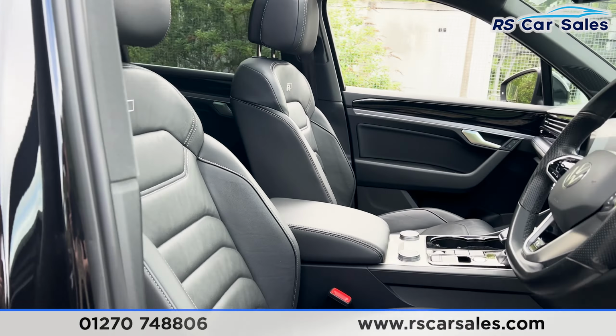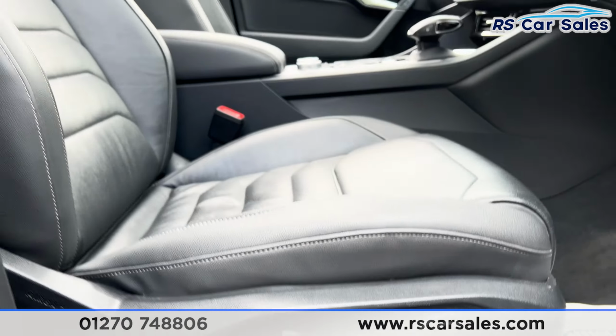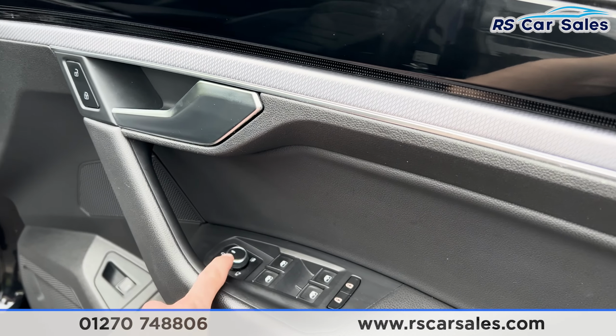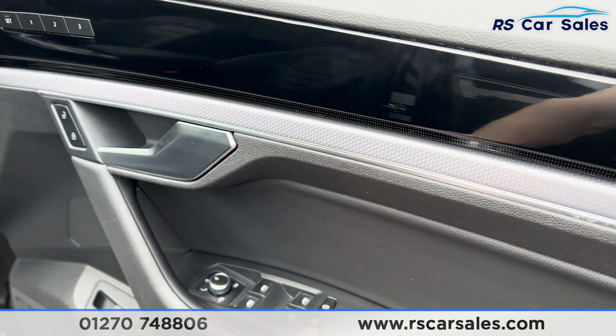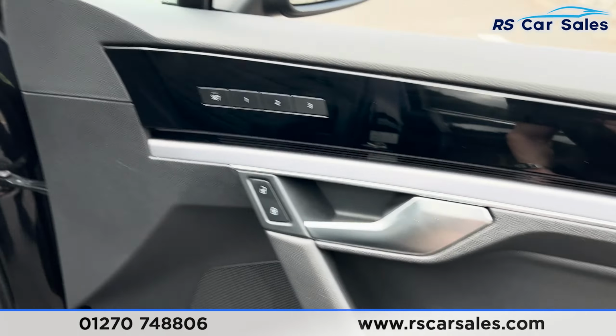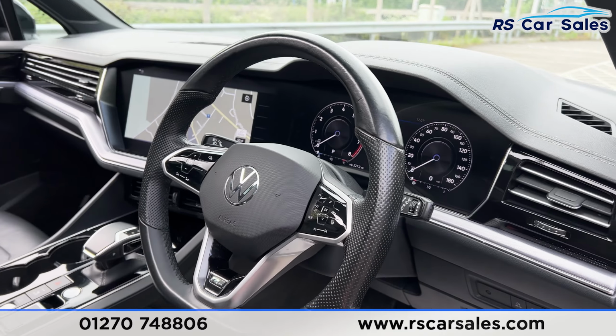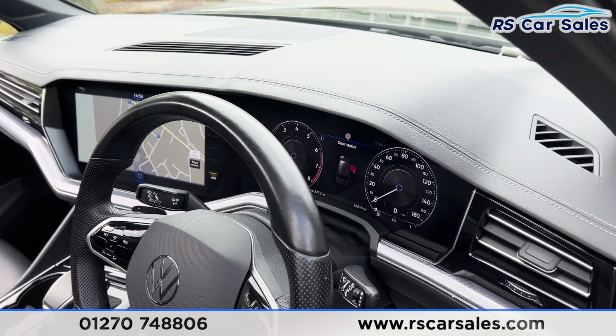Both these front seats are heated and electrically adjustable, as you can see just there. We have the memory functions as well. We also have the heated electric mirrors and electric windows with child lock for each side just there. We also have the auto lights down here. We have the wipers, a multifunctional steering wheel which has the paddle shifters on either side.